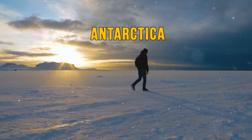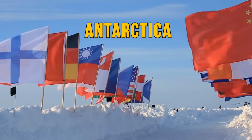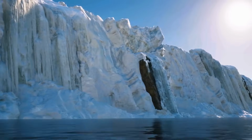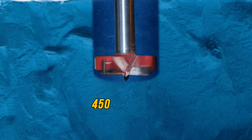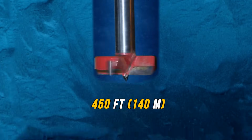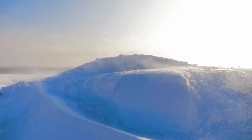Antarctica is one of the biggest lands out there that's only inhabited by scientists and researchers from all over the world. These scientists dug a hole through some pretty thick ice to study the ancient air and how the atmosphere cleans itself. They used a special drill and dug a clean cylindrical hole 450 feet below the surface. Some of this ice can be up to 800,000 years old and is a good indicator of what the climate was like in the past.